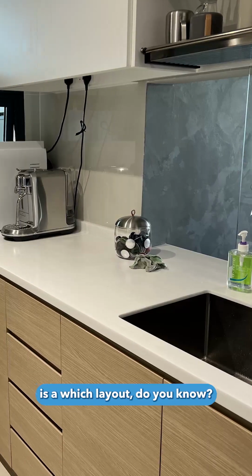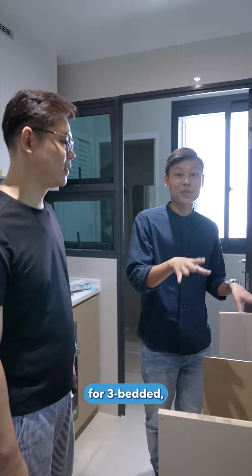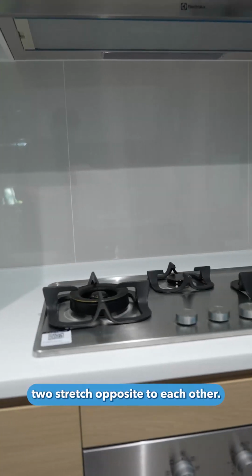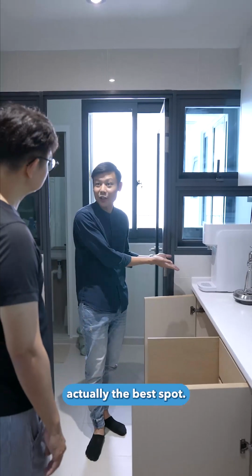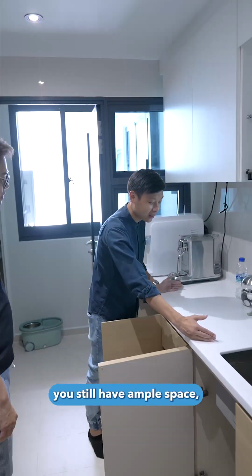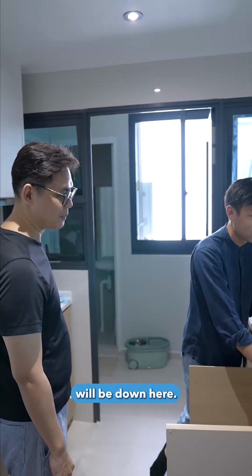Which layout, do you know? 39P. 39P. Yeah, okay, so this is a 3-bedder, right? Correct. So that means for 3 bedders, this will be the exact 39P layout in the kitchen. So you can see there's actually 2 stretches opposite to each other. So for this one, I think this place is actually the best spot. In fact, you see after putting the coffee machine and the water dispenser, you still have ample space for food preparation. Correct. So at least will not mix up. You know, cooking will be down here, then food preparation will be down here. Yep. I think it's just perfect.